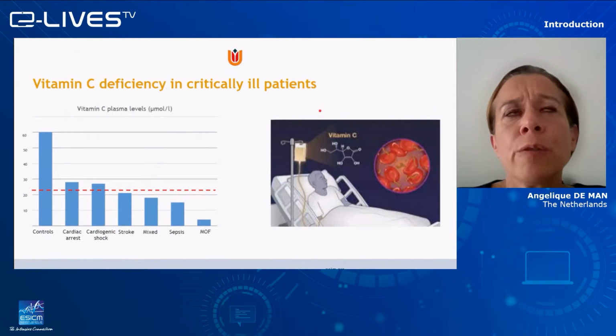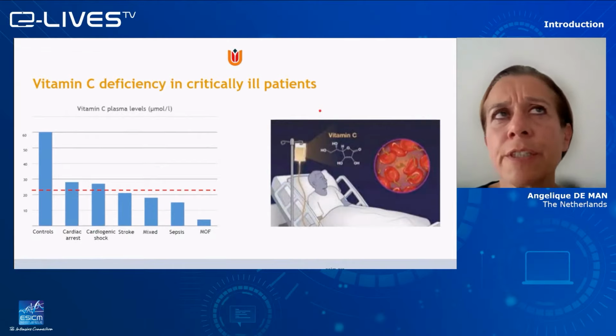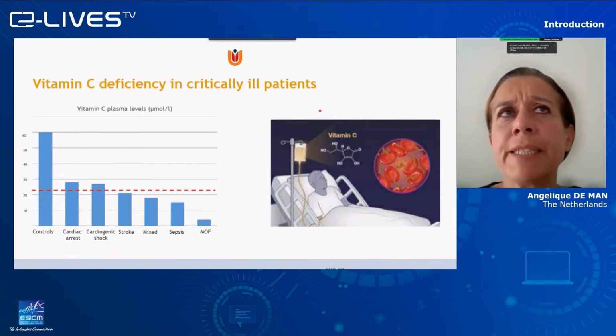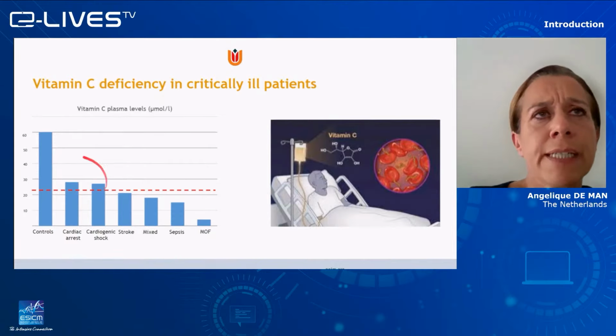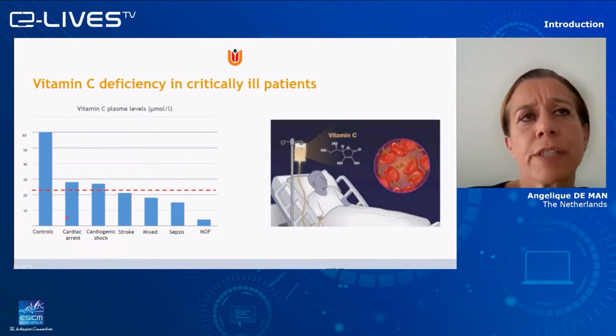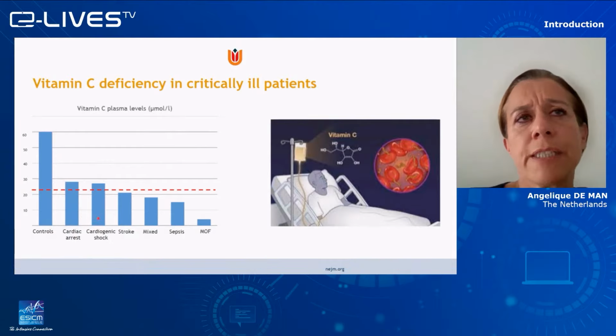However, we also frequently encounter decreased vitamin C levels in our critically ill patients. As you can see here in this graphic, patients after cardiac arrest, with cardiogenic shock, after stroke, but especially also septic patients have decreased levels of vitamin C. And even more, patients with multiple organ failure have enormously decreased vitamin C levels.